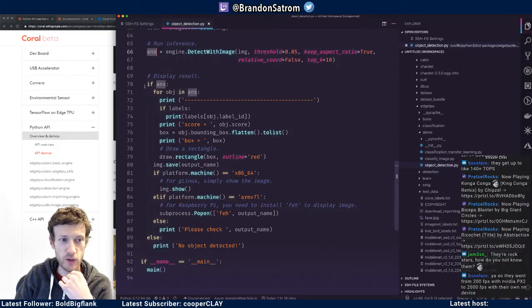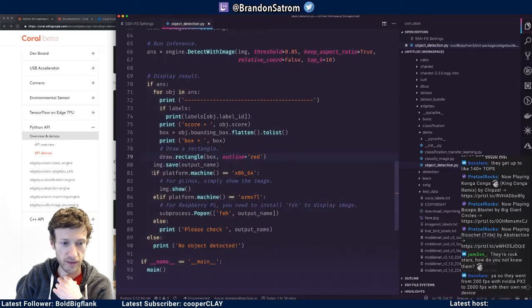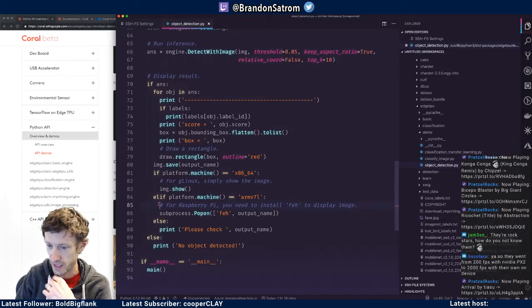And then basically, you can run this locally, right? If you're just running it on an x86 machine, it just shows the image. Or you can process it out.